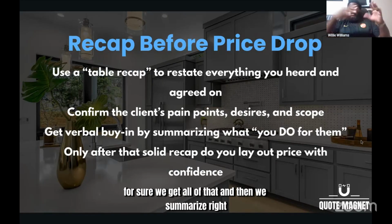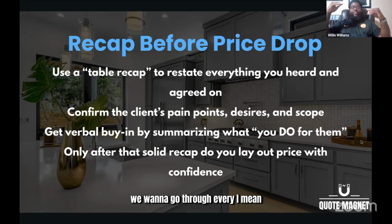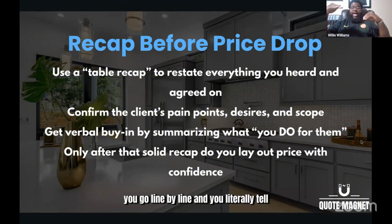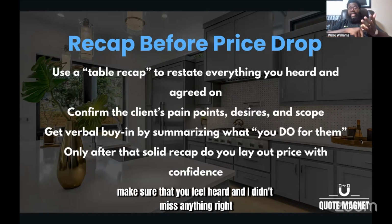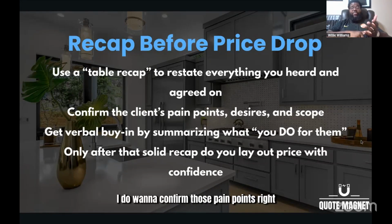We get all of that, and then we summarize. Right, we want to go through. This is where you go line by line, countertops, cabinets, everything. You go line by line, and you literally tell them back, and make sure that I heard you. Make sure that you feel heard, and I didn't miss anything. Right. I do want to confirm those pain points.